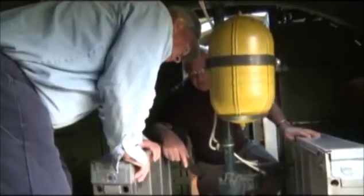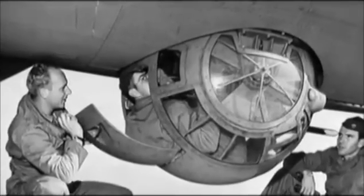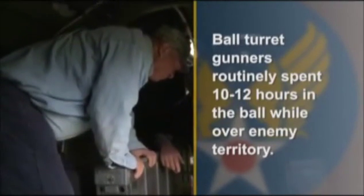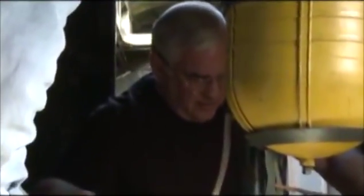This turret didn't have enough room for the guy to carry his chute down there, so he had to leave his chute up here in the waist. If he had to bail out, he had to get out of the turret, put a chute on, and then go through, either through the door or through a big hole in the airplane, either way. It's not a very big position. You basically have your legs up around your ears, but it was very armored, so it was actually pretty well protected. But I would not want to be there for the length of time that those guys were.